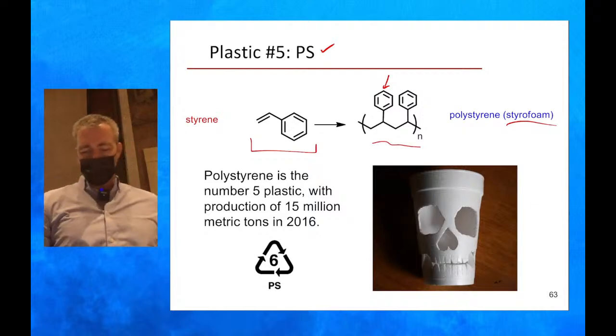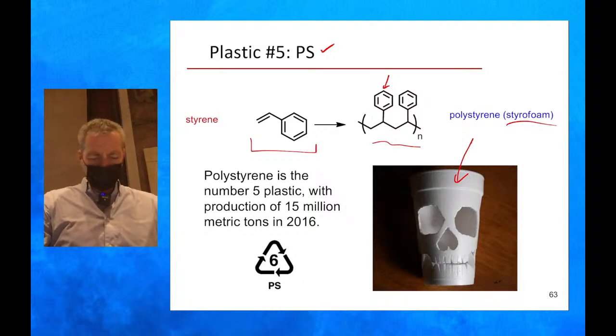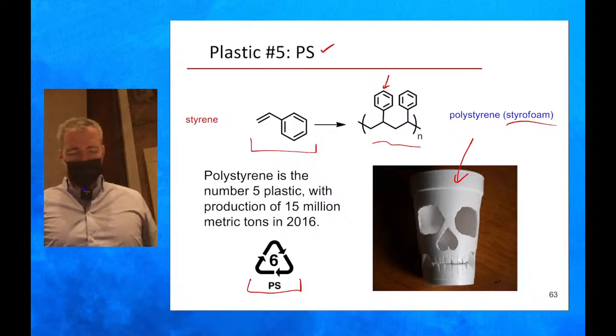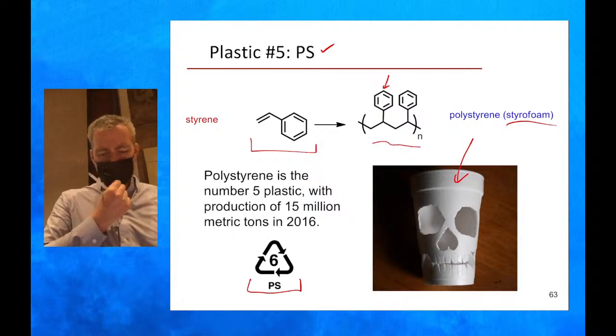And styrofoam, of course, is probably what you're used to in disposable coffee cups and things like that. We made about 15 million metric tons in 2016. It's recyclable, depending on where you live, under recycling code number 6. And it's the number 5 most commonly produced plastic in our world today. So nylon doesn't even crack the top 5 anymore.